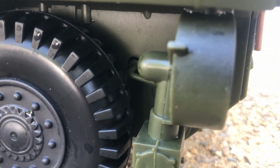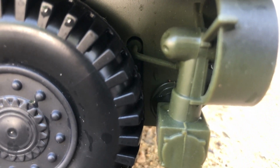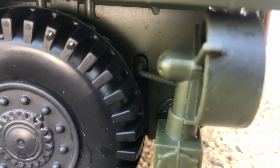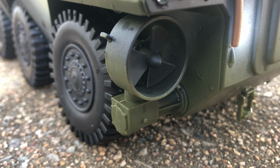Not only are the shroud and props separate pieces, but they saw fit to include these little control arms that run into the back of the vehicle. You'd only see them if you were really examining this thing. Insane! And the props spin freely enough that a strong blow will turn them over. Naturally, the same goes for when you push the craft through water.